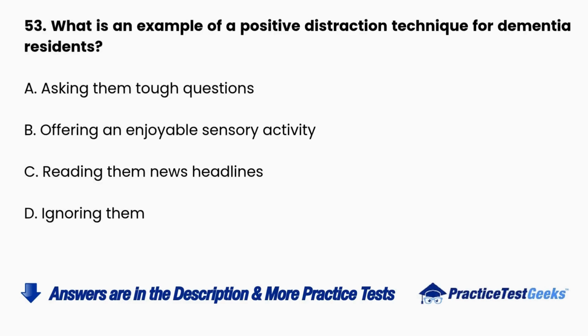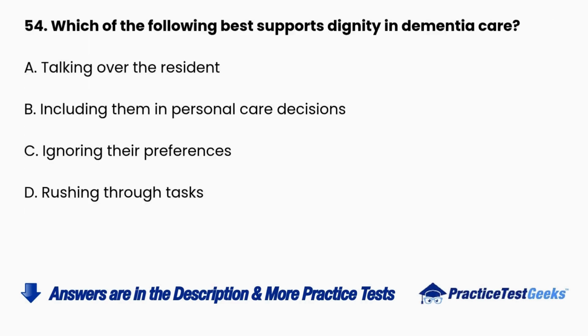53. What is an example of a positive distraction technique for dementia residents? A. Asking them tough questions. B. Offering an enjoyable sensory activity. C. Reading them news headlines. D. Ignoring them.